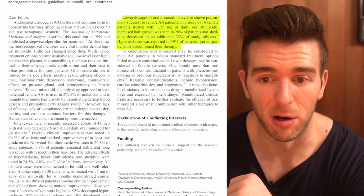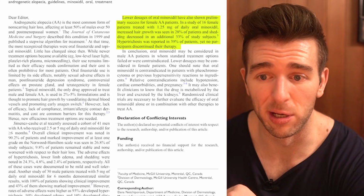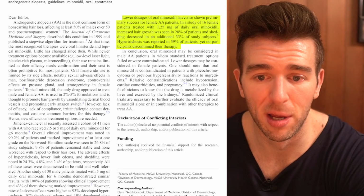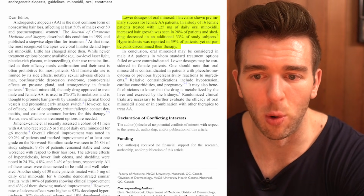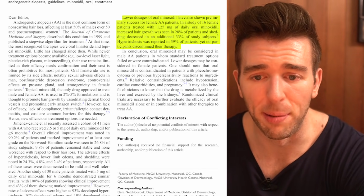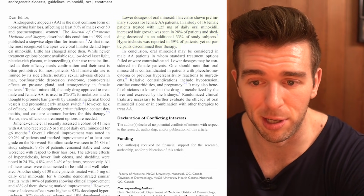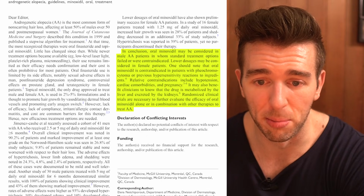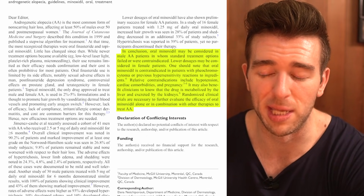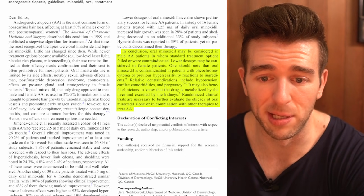Lower dosages of oral minoxidil have also shown preliminary success for female androgenetic alopecia patients. In a study of 16 female patients treated with 1.25 milligrams of daily oral minoxidil, increased hair growth was seen in 28% of patients, and shedding decreased in an additional 33% of study subjects. Hypertrichosis was reported in 39% of patients, yet no participants discontinued their therapy. In conclusion, oral minoxidil may be considered in male androgenetic alopecia patients in whom standard treatment options failed or were contraindicated. Lower dosages may be considered in female patients.